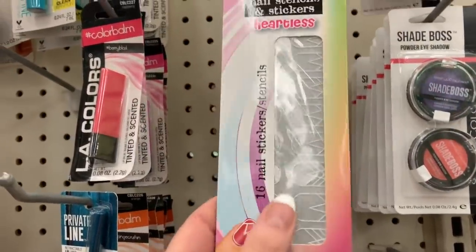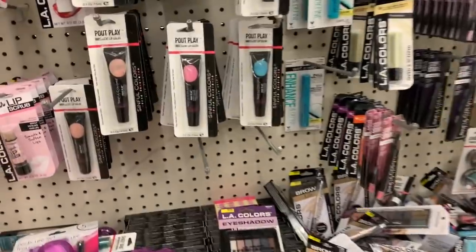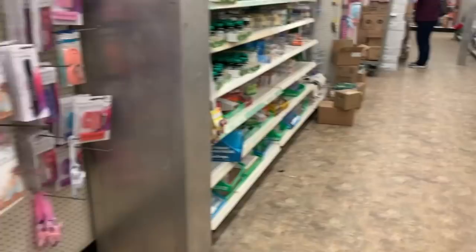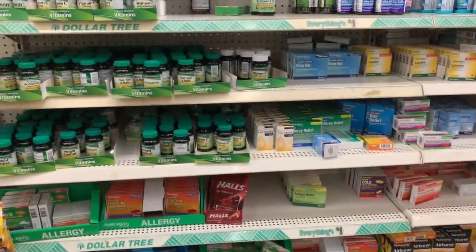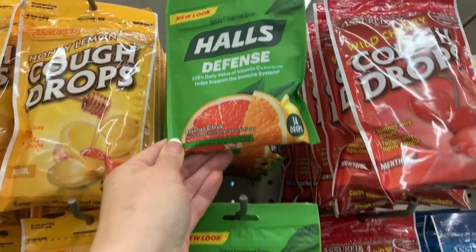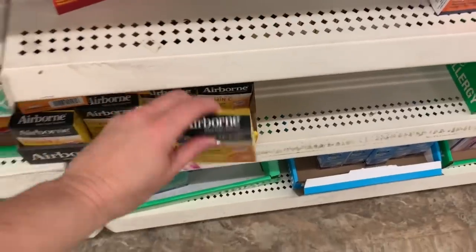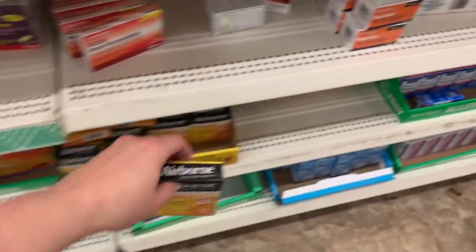Some nail graffiti stencils and stickers. They have lots of the Pout Play still. These are all like lip glosses. I left my coupons in the car, you guys, but the $1 off 2 will work for these because there's 14 drops in a bag. And then there was also a coupon that came out for the Airborne. And again, I left my coupons in the car, but the $1 off, I believe, would make these totally free if you guys have that Airborne coupon.